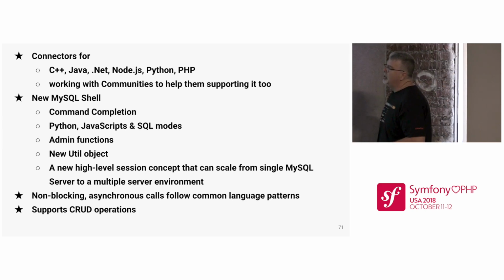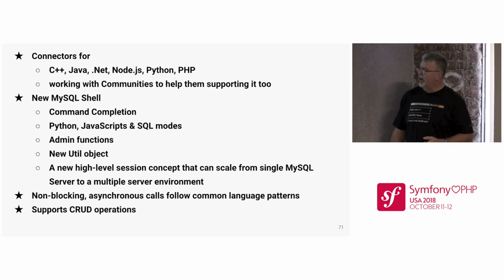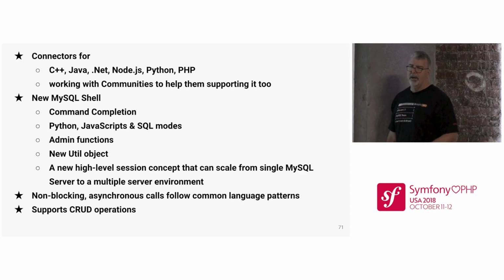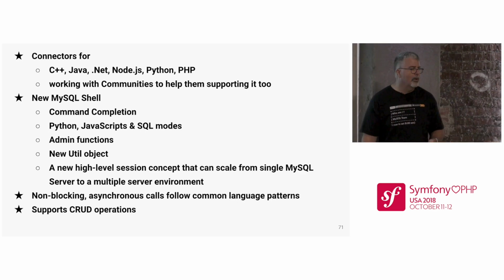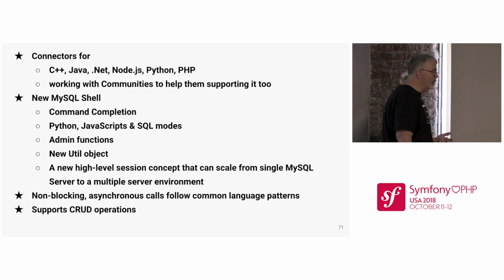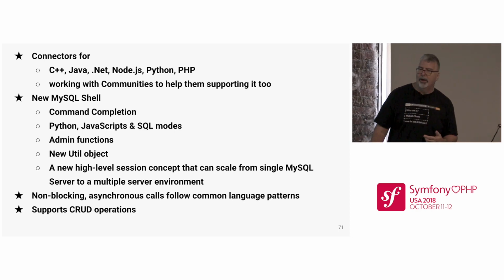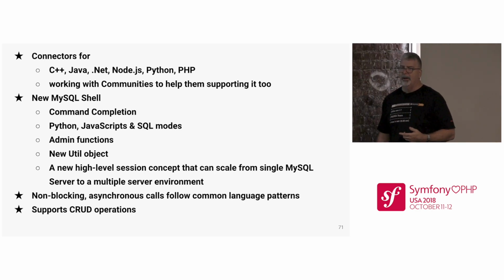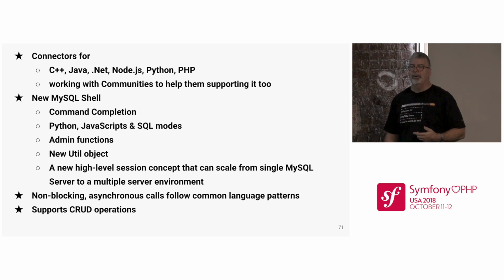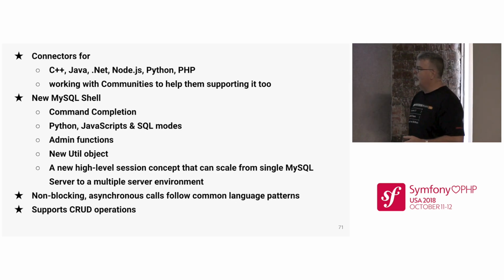It works very well with our new shell, which also has command completion. And you now have a high-level session concept that lets you scale from a single machine to multiple servers. So as your application grows, and you have to use something like InnoDB cluster, your application doesn't change. Something else that I don't have on here is we now have the ability to have several asynchronous queries go out, and your program keeps running, and it gets notified when the various queries come back.